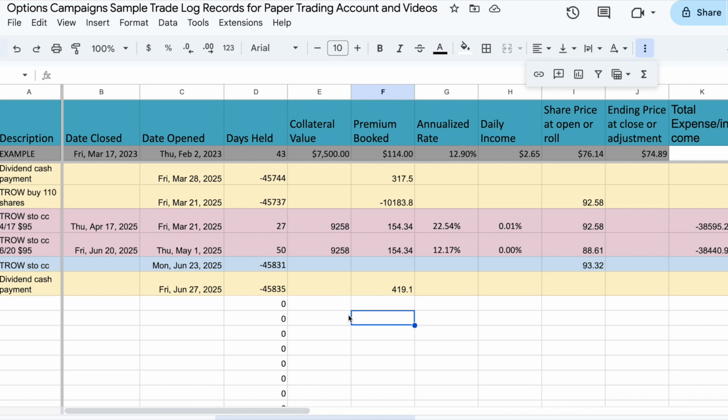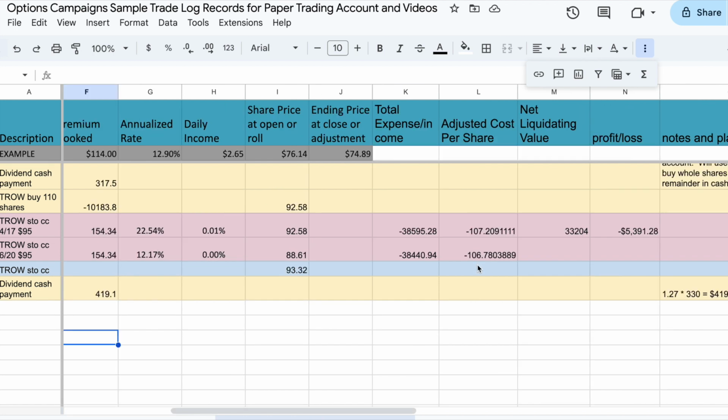The last thing I'm going to consider here is this $419 dividend payment that's coming in. If I divide the $419 by the 360 shares I own, I can see that I'm going to have an improvement in my overall position of $1.16 a share, which will bring my adjusted cost per share down below $106.